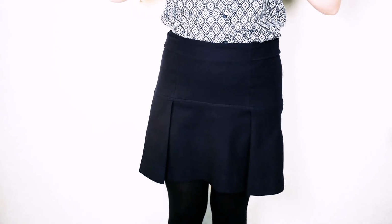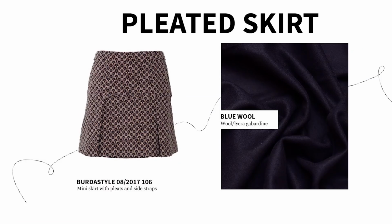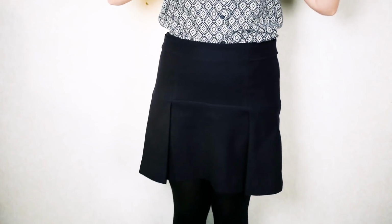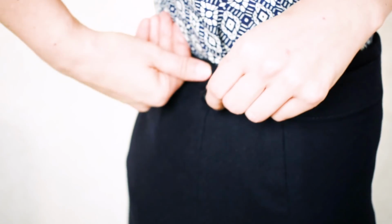We're going to start off with a pattern from, I would say, hands down my favorite ever issue of Burdastyle, namely the August issue of 2017. It has beautiful little straps, lovely pleats, and lots of nice detailing, including top stitching. Also, I love the way it fits.